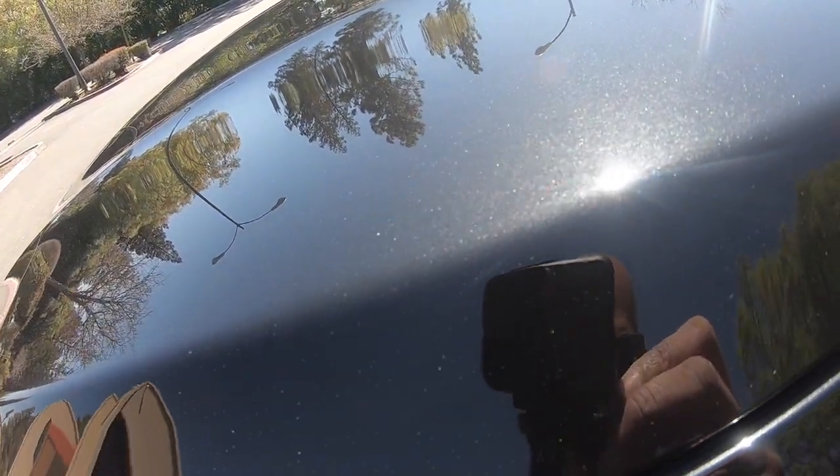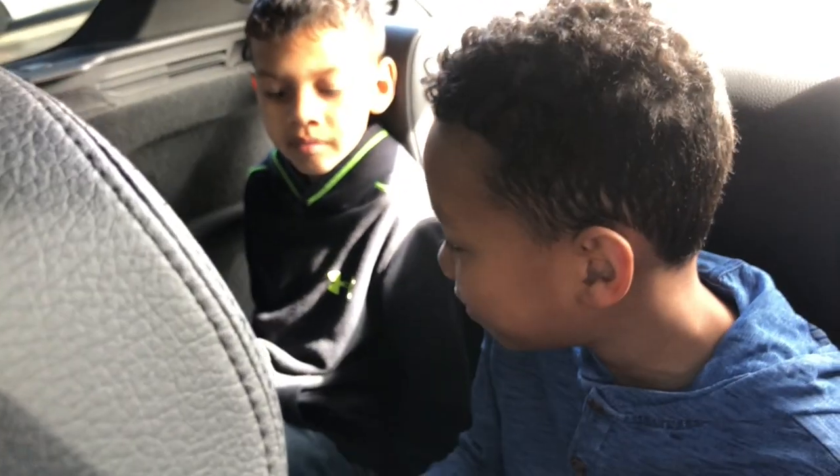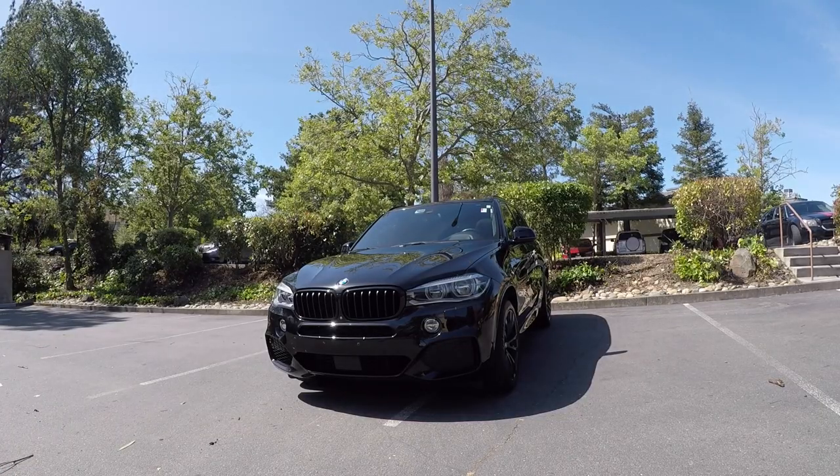I also have the rare option, the third row seat. The third row seat was a rare option. A lot of people didn't order it with the X5s, mainly because, you know, they were small. They're only meant for small children. But for my needs, I think that would be perfect, because if I need to throw the kids in the back, they're perfectly fine fitting back there for a short time, but I'll cover that more later in the video. But for now, let's walk around and talk about the exterior of the car.